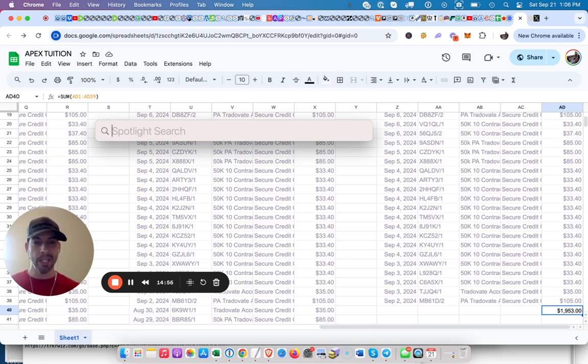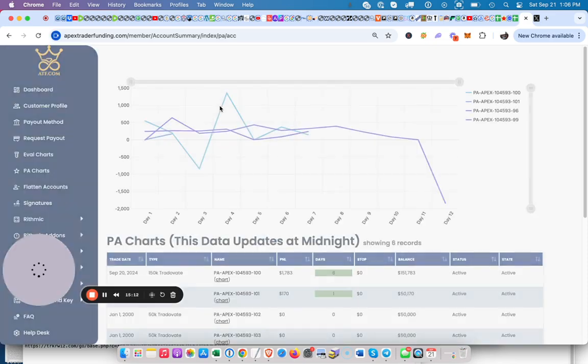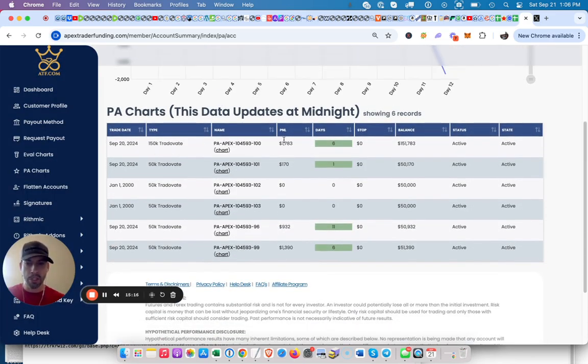That's what I'm thinking. I have 6 funded accounts, 6 funded Apex accounts. I got one more than halfway there. Let me log in. Actually, I can't log into my Tradovate here. Actually, I could show you on this page. Hold on. My PA charts. So these are all my funded accounts. I have 6. This one is a 150K.